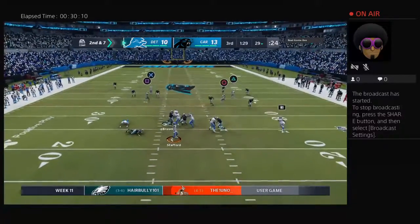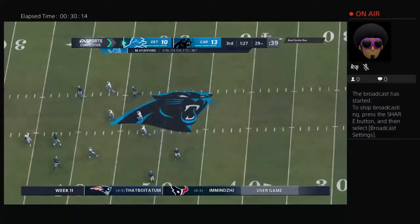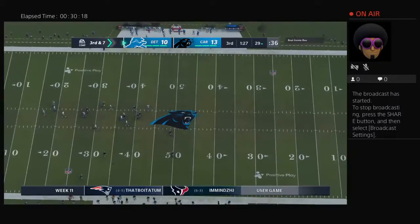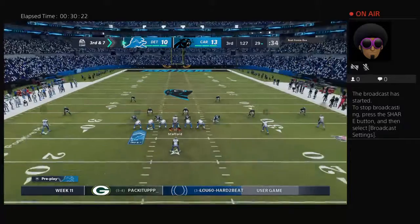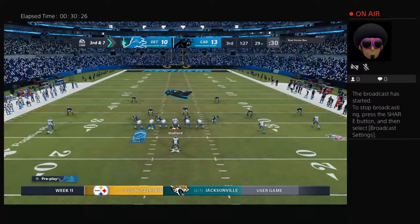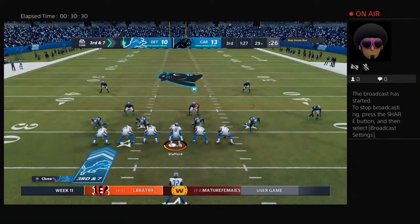From the 29, Stafford. And that is incomplete. A lot of force bearing down on him there. He could not hang on. It's 3rd down. That's a tough spot for a running back coming out of the backfield because you know he's got to look for the football, knowing full well he's got a man coming his way, full steam, and he broke that one up.